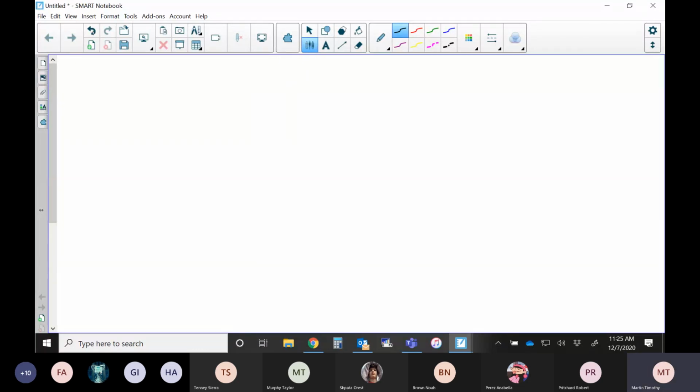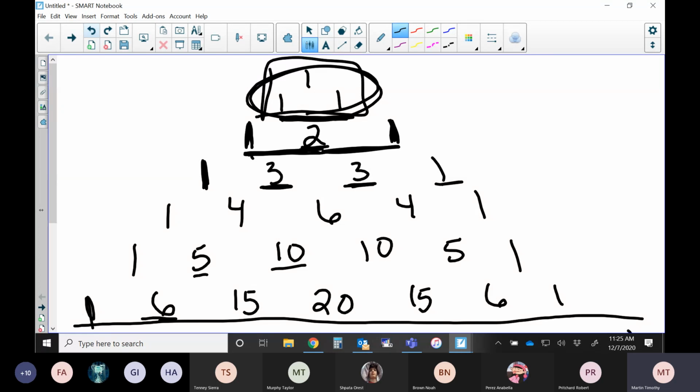Now, what happens is, in a minute, I'm going to show you more, but for right now, if I'm in the 0 power, actually, I'm going to write the numbers. So this is 0. This is 1. This is 2. This is 3. Does everybody understand so far? This is the 4th.